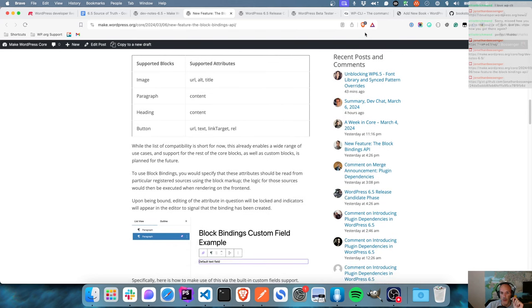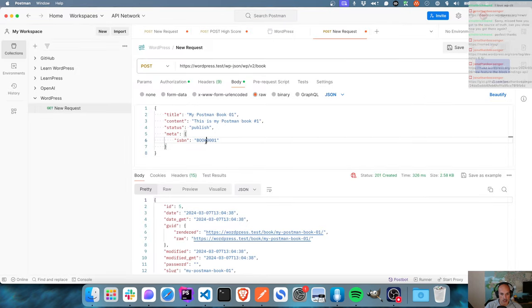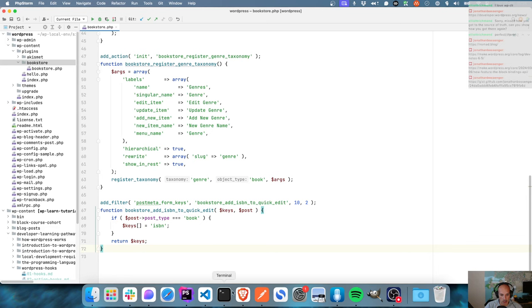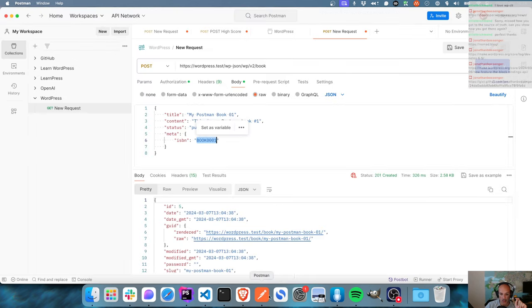So one of the things that I did before this session, and let's actually give this one an ISBN as well. So I'm going to call it book 00002. And the reason I'm calling it that is because I'm copying this. I'll tell you what I'm doing there in a second. I set this up and tested that I can submit the book via the REST API using something called Postman, however you want to pronounce it.